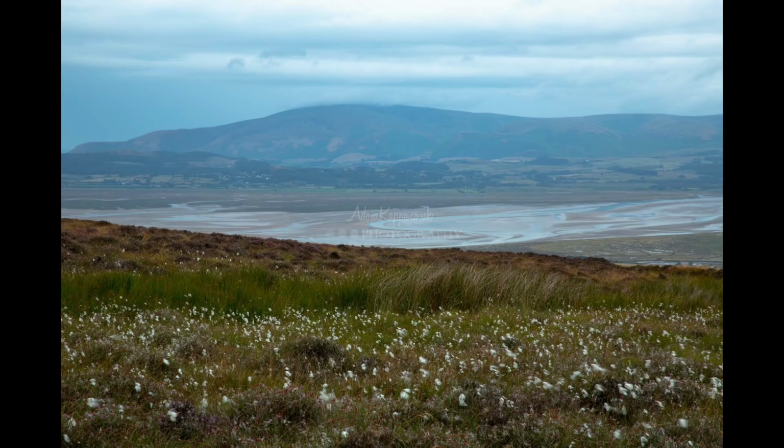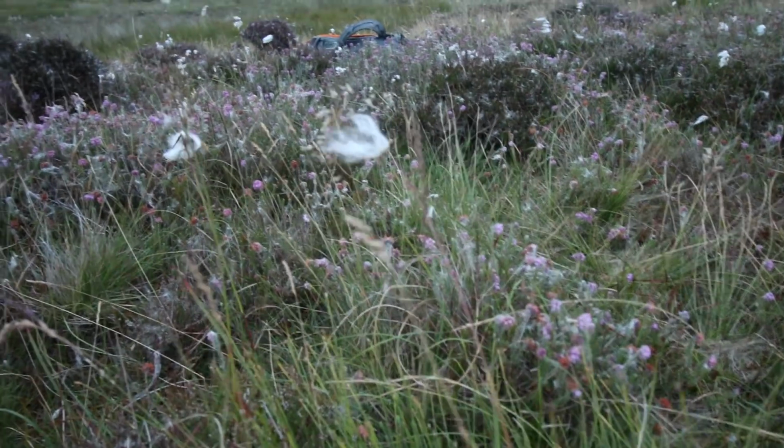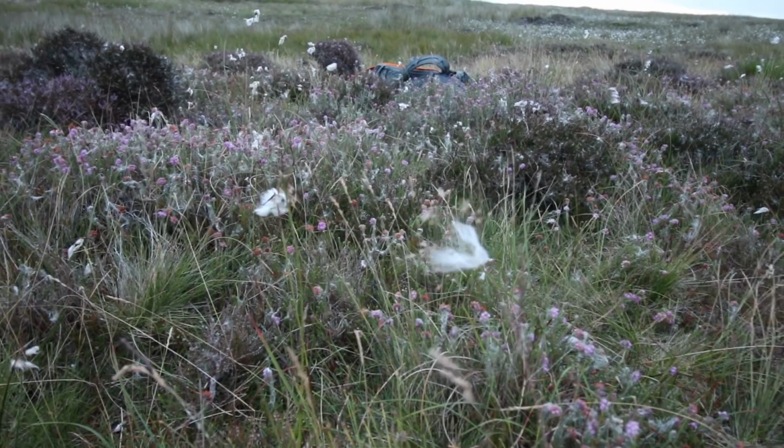I'm doing one where I've bumped up the ISO quite high just to get a slightly quicker shutter speed, so hopefully it's not blowing around too much. See how it's moving around there? You can see it better on these ones here actually. They're moving around quite a lot.